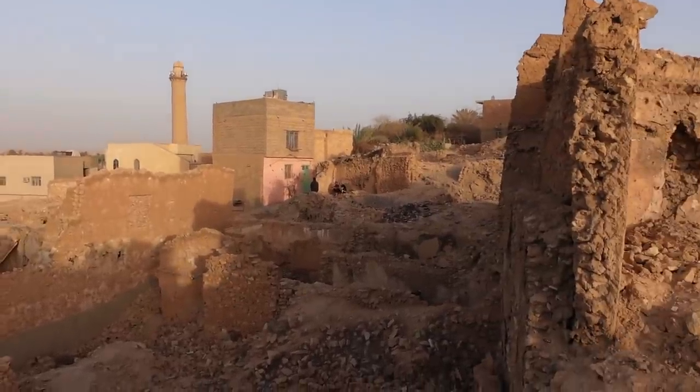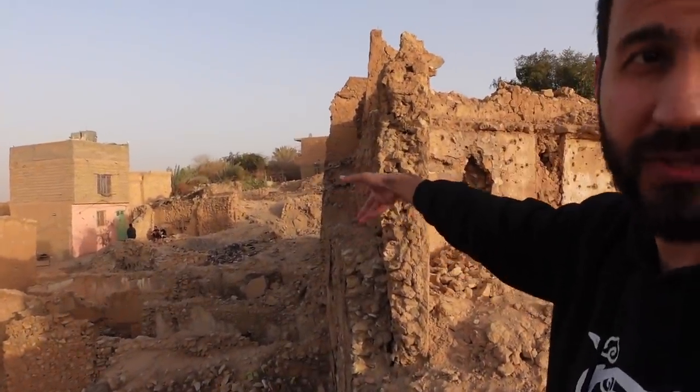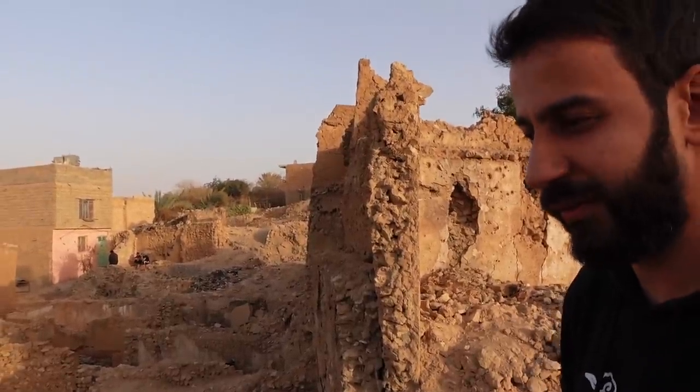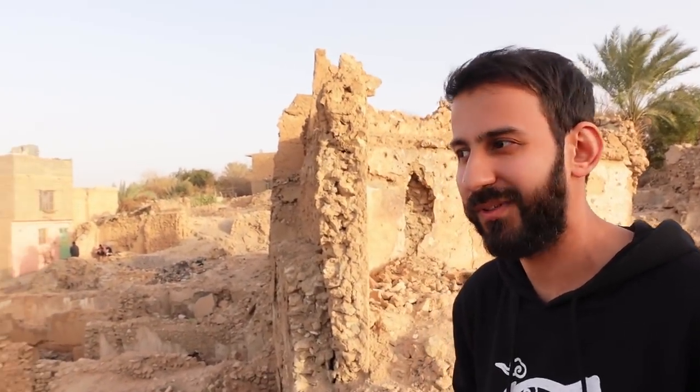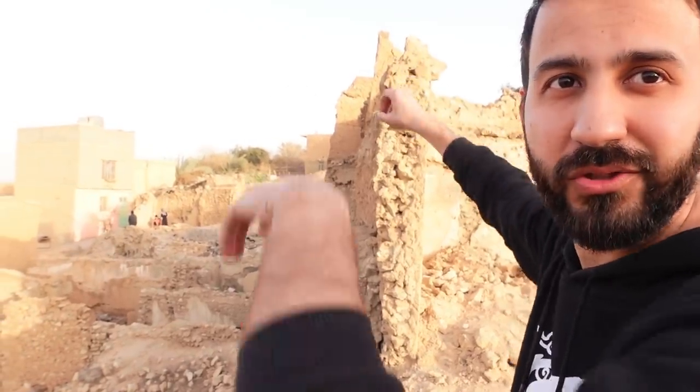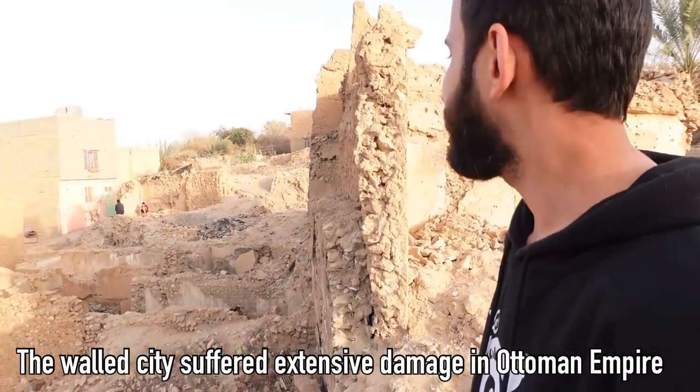Nowadays there are people that live here. They cherish and dedicate their homes, and reconstruct the homes, not leaving them for modern Heet, new Heet. Wow.